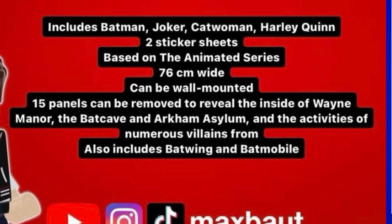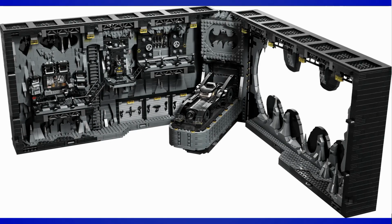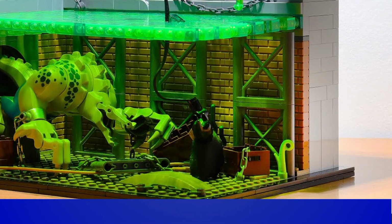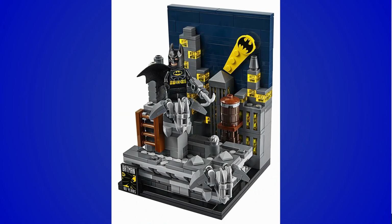Adding to this though, it says there are 15 panels that will be able to be removed and reveal the inside of places such as Wayne Manor, the Batcave, Arkham Asylum, and just numerous other activities from other villains. This kind of throws a curveball in the mix because now I'm not really sure what to make of this set, but I don't think anyone can deny it's very interesting and intriguing, and we'll just have to wait and see for the actual reveal of this set.